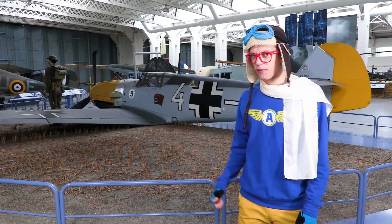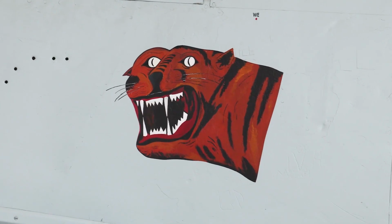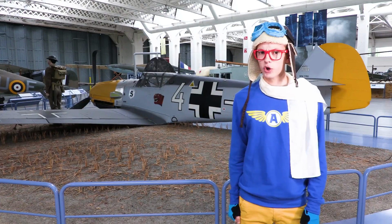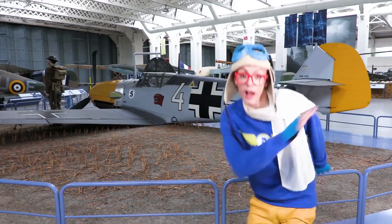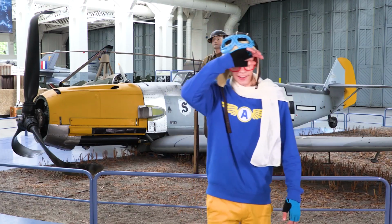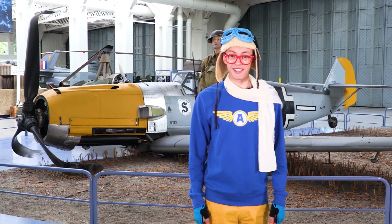Now next to the number 4 is a really scary looking tiger. They painted these on the side of the Messerschmitts to scare other people away. If I was flying up in the sky in my Zoom glider, I'd sure be scared. What was that? There's one coming now! Oh, I think I managed to escape the tiger. Phew! I had so much fun learning about the Messerschmitt.